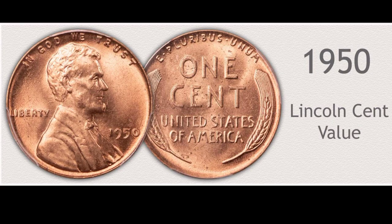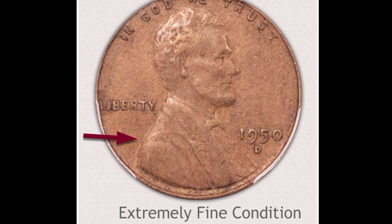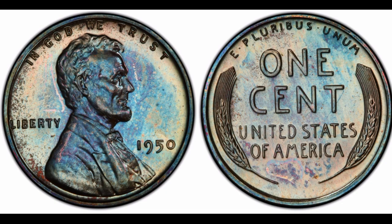This is 1950 with no mint mark in uncirculated, coin value $300,000. This is Lincoln 1 cent 1950 with D mint mark in extremely fine condition, coin value $100,000. This is Lincoln 1 cent 1950 less mint mark, colorful condition, coin value $1,200,000.